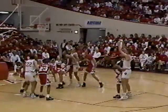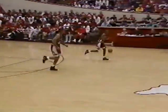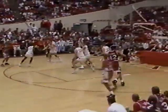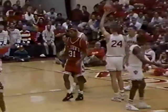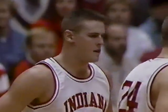Nover's got a second chance here at the line. And again, off the front of the rim, goes back to the backboard, and then misses again. He misses 2 that time. St. John's comes right back down. They go inside to Middleton. He gets the ball in the block and gets the layup.